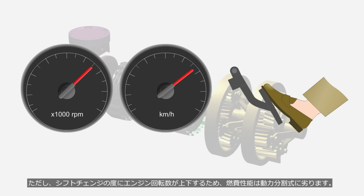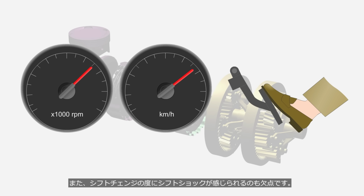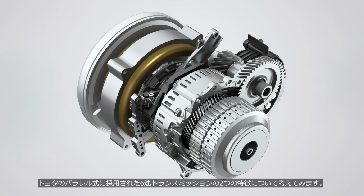However, because the engine speed fluctuates with each gear shift, fuel efficiency is lower compared to a power split system. Another drawback is that shift shock can be felt with each gear shift. We will examine two key features of the 6-speed transmission used in Toyota's parallel hybrid system.